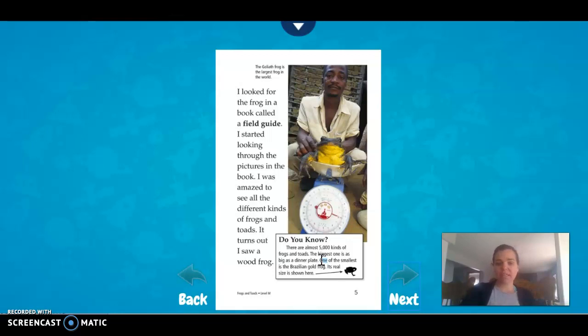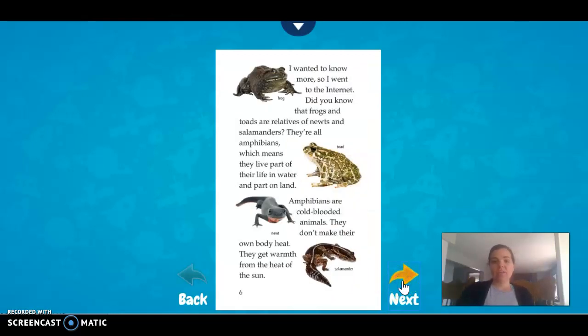The biggest one is as big as a dinner plate. Wow. One of the smallest is the Brazilian gold frog. Its real size is shown here. Wow, so the tiniest frog is like that small little dot there. That's a tiny frog. I wanted to know more, so I went to the internet.